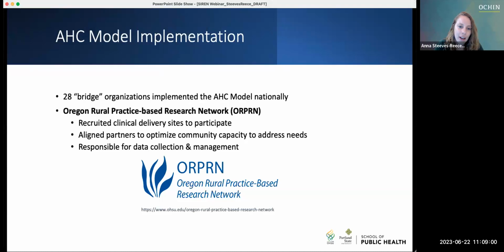So there were 28 bridge organizations across the country implementing the AHC model intervention. The Oregon Rural Practice-Based Research Network, or ORPRN, at OHSU was the implementing organization for Oregon. And ORPRN was responsible for identifying and partnering with various clinical delivery sites to adopt the intervention, aligning Accountable Health Communities model partners to optimize the community capacity to address social needs, and also data collection and management.